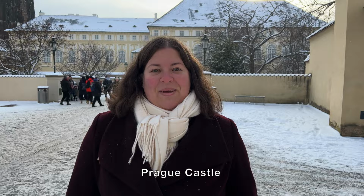We finally made it to Prague Castle, and this place is pretty cool. That's the cathedral behind me, and it is gorgeous. And Greta's running to keep warm.